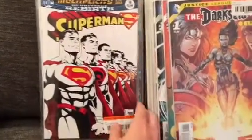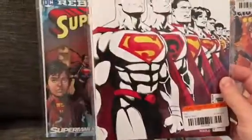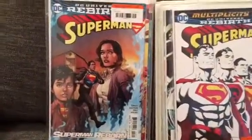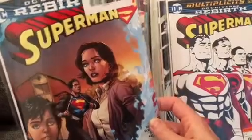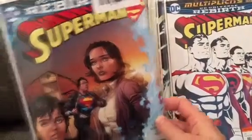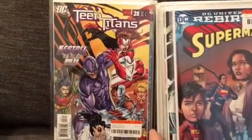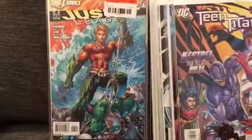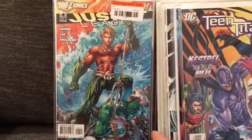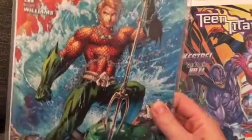And then just for the hell of it, I bought Superman 14, the Multiplicity cover, for $1.95, slightly less than cover price. I thought, why not? As well as the Superman Reborn first part. So I've wanted to try this. I didn't want to pay cover price. Just check it out. And then I'm a sucker for Rob Liefeld, and so he did Teen Titans 28, so I picked that up. And for $1, Justice League 4. Hello, can't even deal. Love that cover.